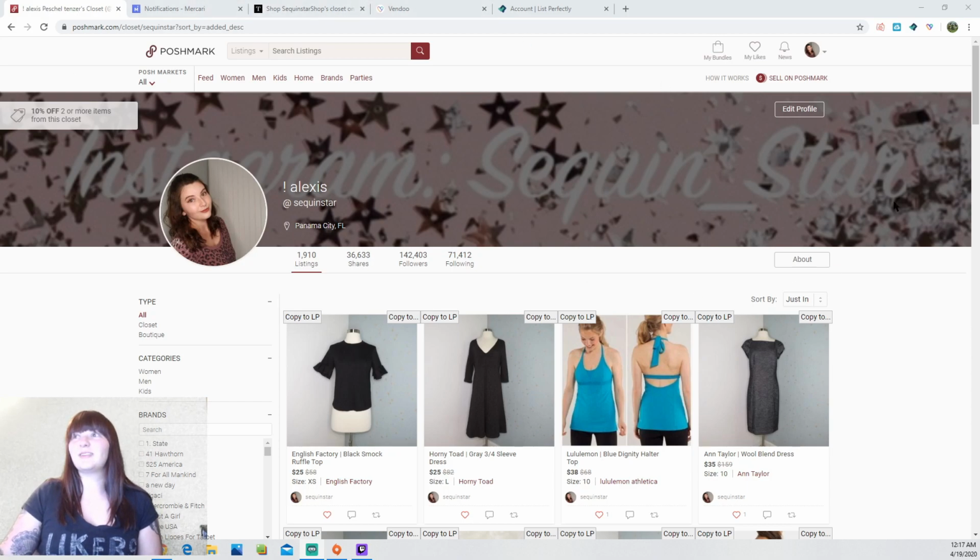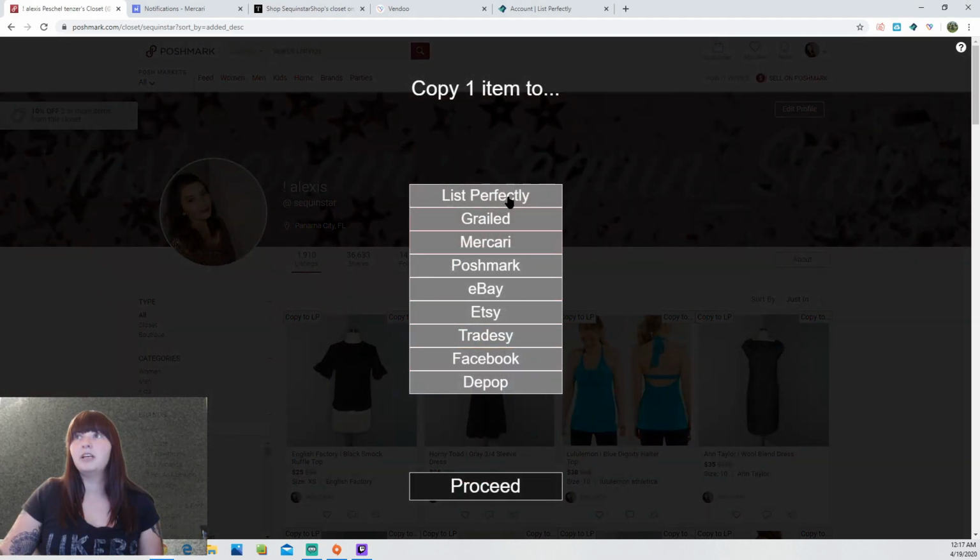Alright, so over here is my Poshmark Closet. I have Vendoo and List Perfectly both pulled up. List Perfectly makes these little buttons that you can push on. It says copy to List Perfectly and copy to, and if you press on this one, you'll basically import it into your List Perfectly account. And if you press on this one, copy to, it'll bring up the second menu and show you all the ones that you can list to from your Poshmark Closet directly, so you don't have to import anything.